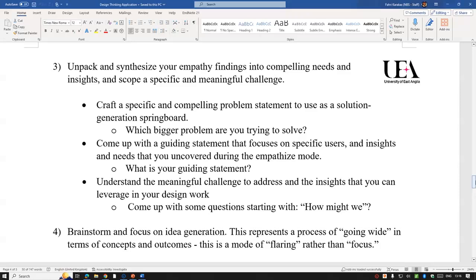What is at stake here? And come up with a guiding statement that focuses on your users and their insights, needs, preferences, and priorities. So try to understand them a bit better regarding the product. What is on the top of their minds? How do you address that problem? So you are trying to scope a meaningful challenge so that you can generate insights that you can leverage in your design work.